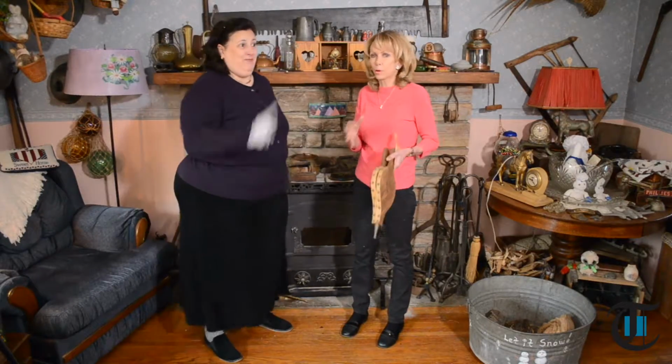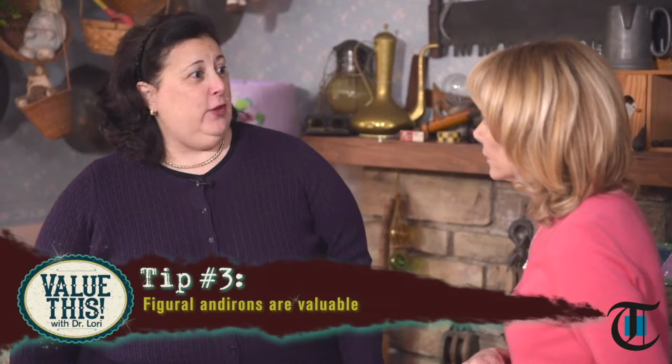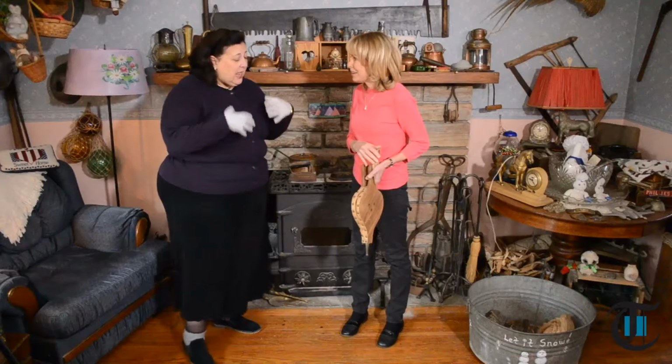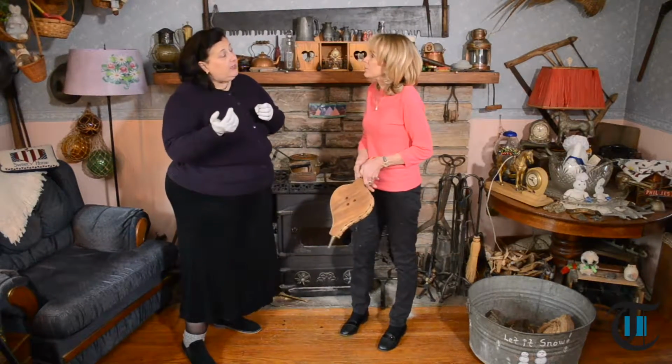What makes a valuable andiron? I mean, what should people look for? Figures, usually figures of, in fact, soldiers. Some of the great ones around the Philadelphia area are actually cast iron, and they are figures of Minutemen, colonial American Revolutionary War time soldiers. And basically any type of animal usually brings, again, pretty significant value. You have to have the pair.